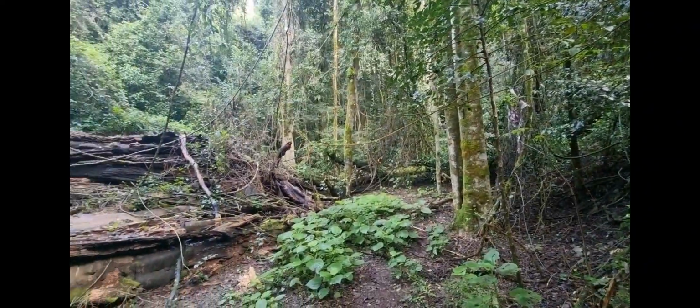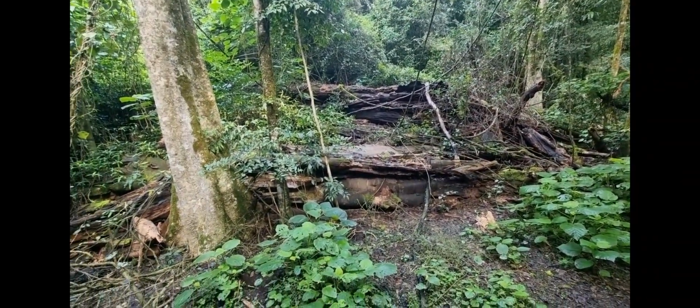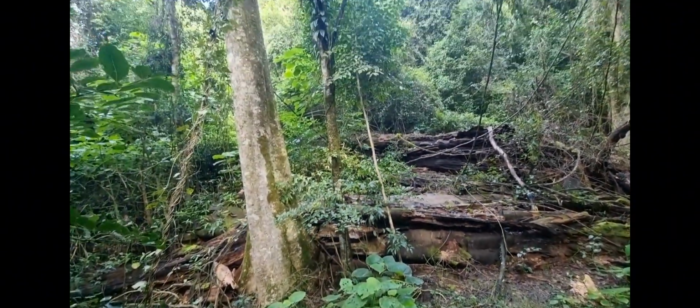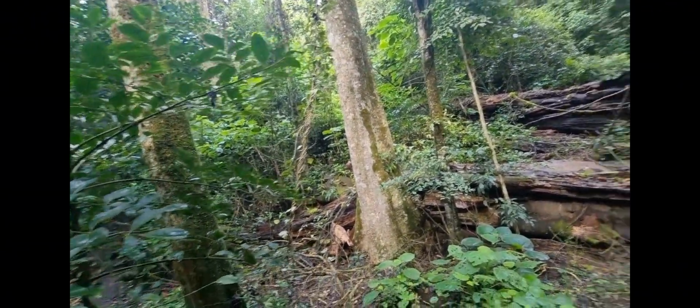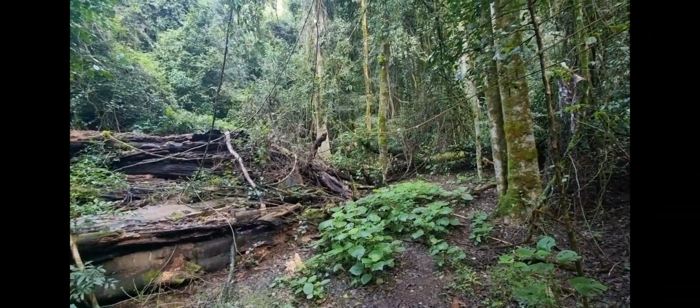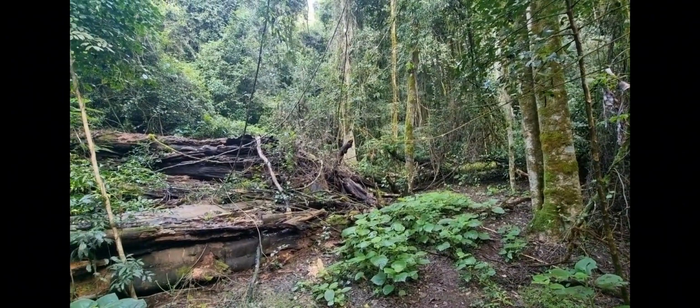So I think that this is the giant fig here on the ground, because there's no other giant figs around, and this tree looks like it was pretty massive, but it's all fallen over and rotten away. It's such a big clearing, hasn't it? It was huge.